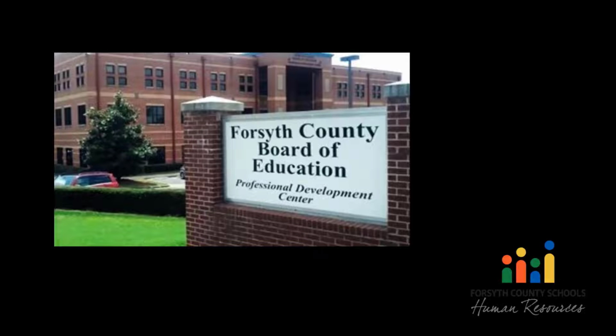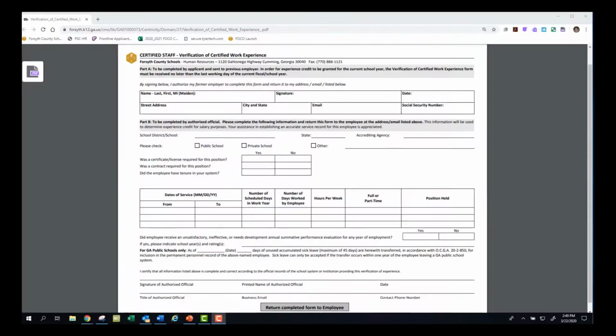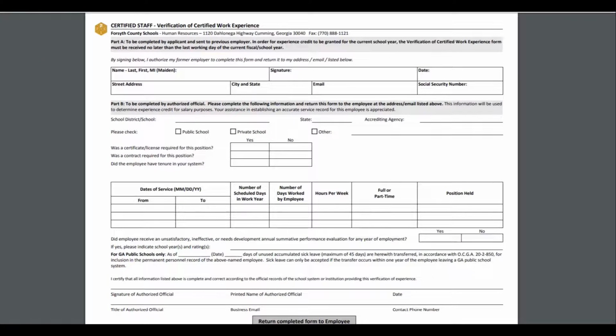Returning Forsyth County school system employees only need to verify anything done since they left our employment. Remember, FCS was paying you correctly when you left, so you will pick up where you left us on the salary scale unless you turn in verification of any years after you left our employment. Here is our certified experience form. Classified looks a little bit different.